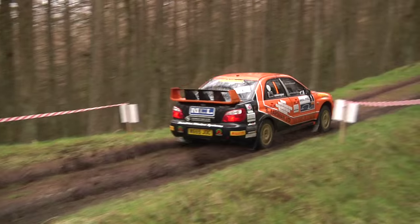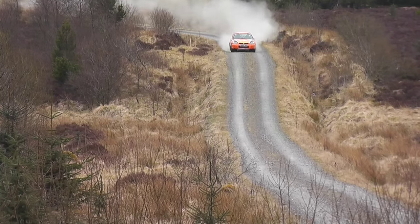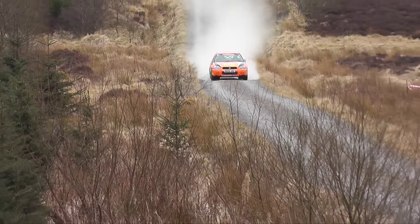Any questions over their pace were quickly answered. Three fastest times over the first three stages put any doubts behind them, and they arrived at service with an 11-second lead.